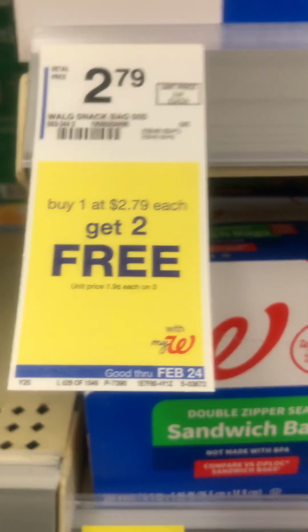Of course, they got the bags. Here, sandwich bag. You buy one at $2.79.